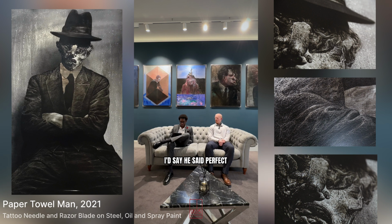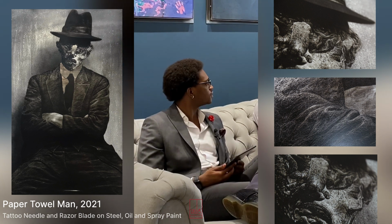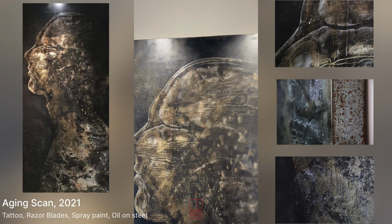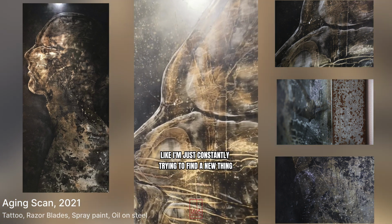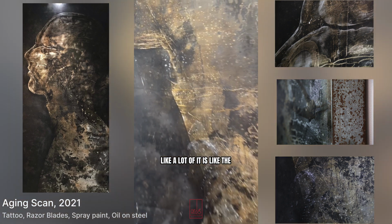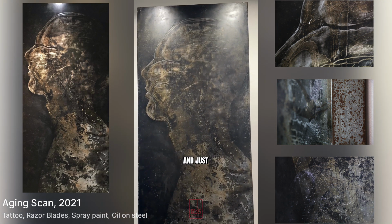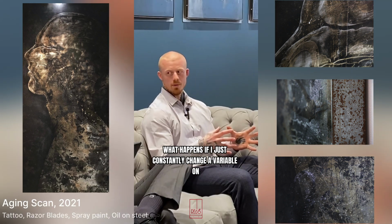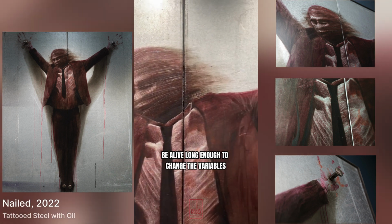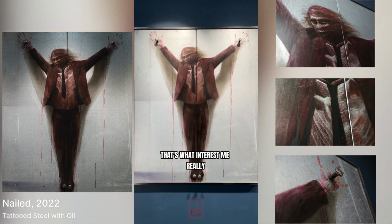One of the last questions would be, how would you describe your style of work? It's tough, probably just experimental. I feel like I'm constantly trying to find a new thing. Like I'm not even trying to find a new thing, it's just change a variable, change a variable. A lot of it is like the scientific method. I almost think of it like lab rats, just what happens if I constantly change a variable on everything, and that's infinite. I'm not going to be alive long enough to change the variables of everything. So it's sort of endless. That's what interests me, really.